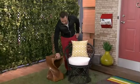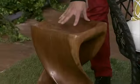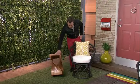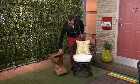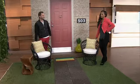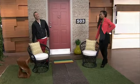Just bring some furniture that maybe you have inside your house. This is a great little wood table that most people use inside their house. It's been very popular these past few years. So I'm like, you know what? Let's bring it outside because it's good for exterior weather. Right. Just don't leave it out overnight, depending on what area you live in. Yeah, exactly. Bring it inside.